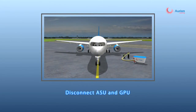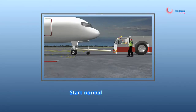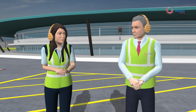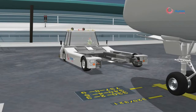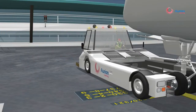The ASU and GPU are disconnected from the aircraft. Normal pushback operations start after this. Professor, we can also have pushback operations without a tow bar, right? Yes, of course, Professor. There are tow barless tow trucks which are used for this operation.